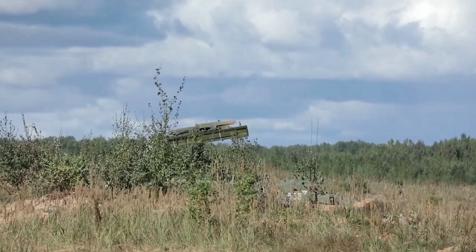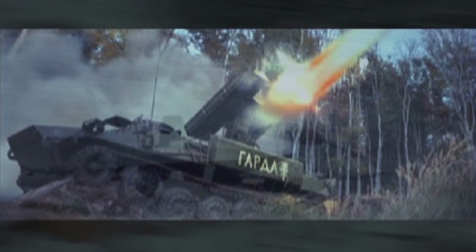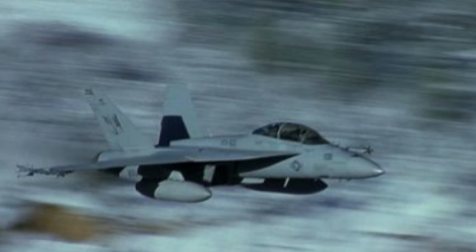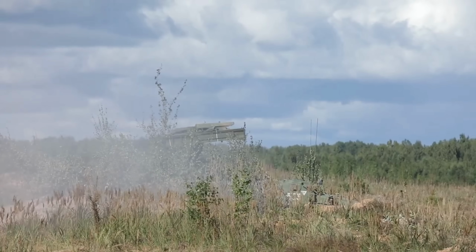And of course it is also the missile system used in, yes, Behind Enemy Lines, where the missile's been launched and for some reason can't catch up with an F-18 Hornet. But I actually really like that scene. I think we all know which scene I'm talking about.